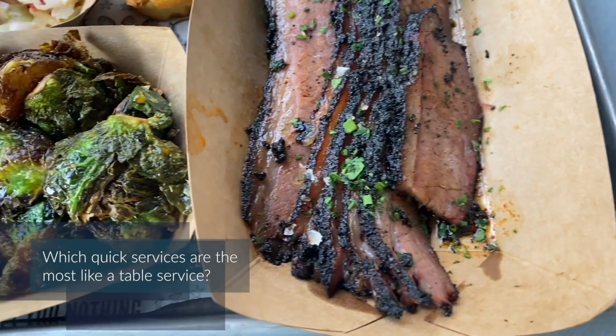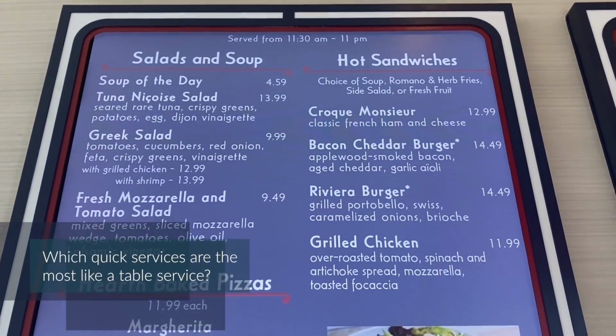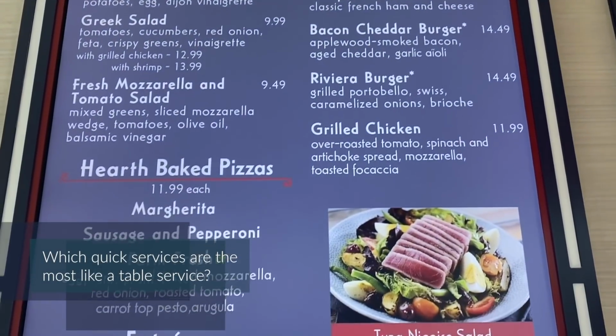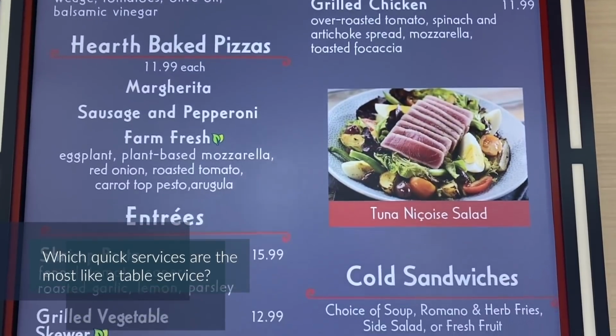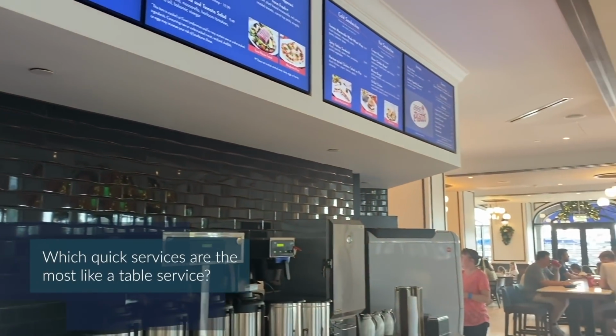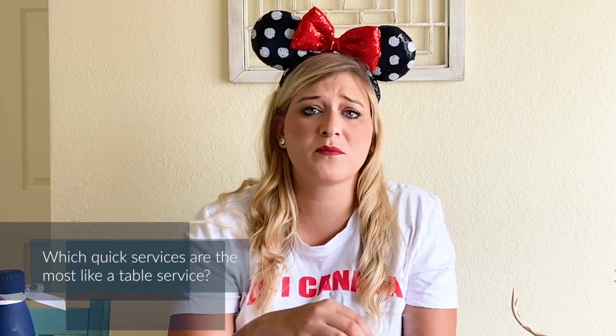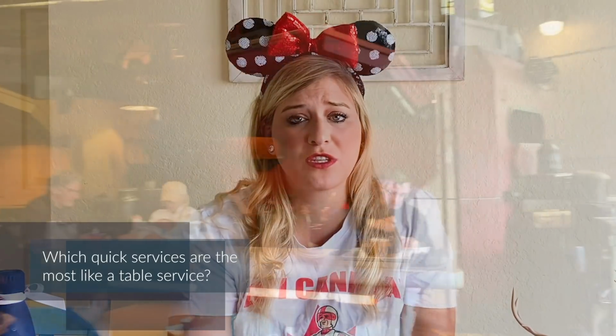I just mentioned Primo Prato, which is at the Riviera Resort. Again, real plates, real silverware. They bring it to you. Incredible food, really high quality, not what you think of when you think of a quick service. Back to Disney Springs, Wolfgang Puck Express over in the Marketplace has some A+ food, pastas, pizzas, grilled meats, very high quality food, and shocking that it's a quick service location.